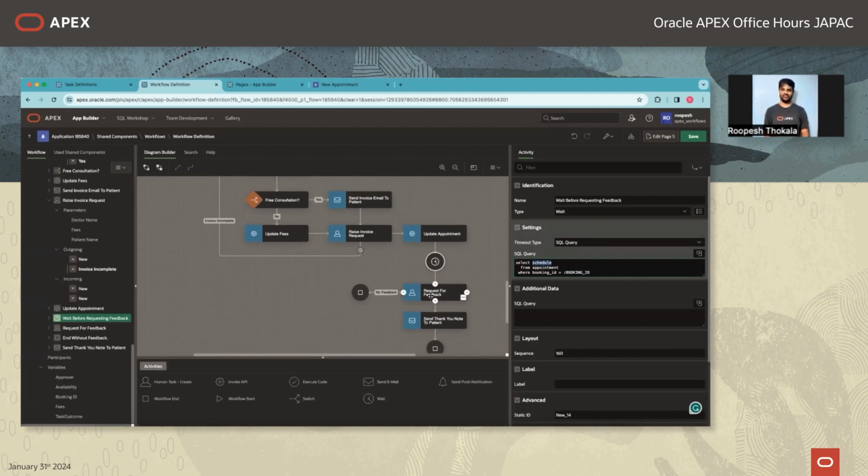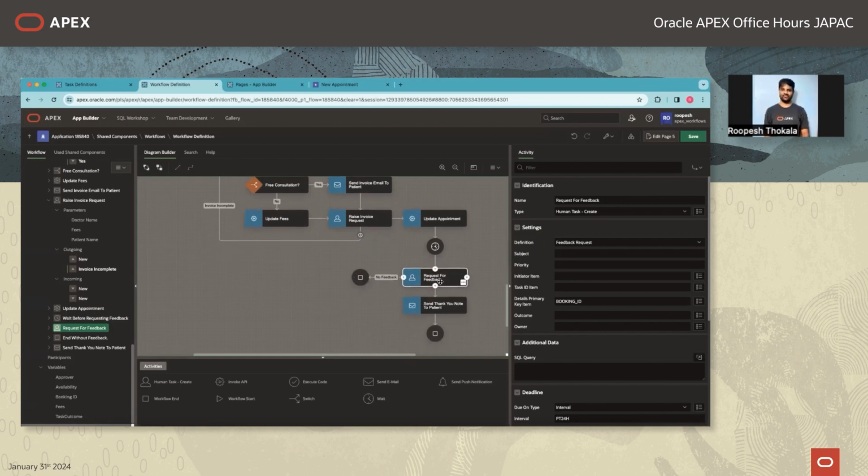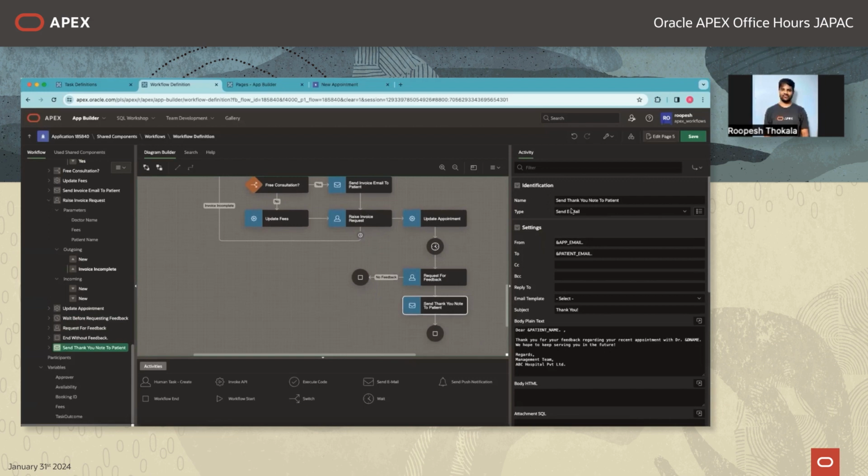Once your appointment is completed, I've raised a request for feedback. Again, this is an action task which the user can take or not take. If the user doesn't take it, it will directly go to no feedback and stop the workflow there. If the user takes a feedback, it will send a thank you note using the send email activity.